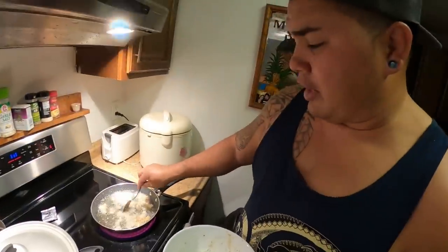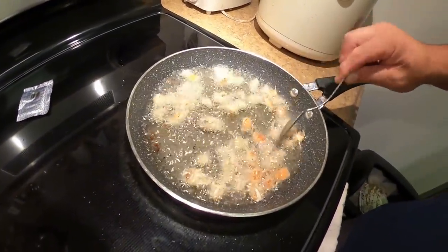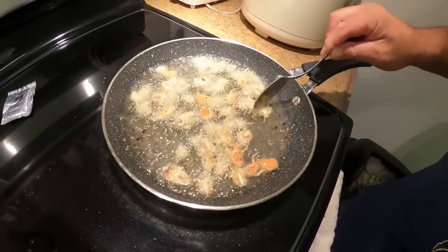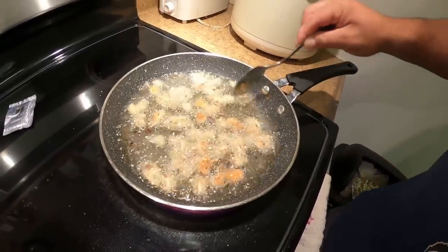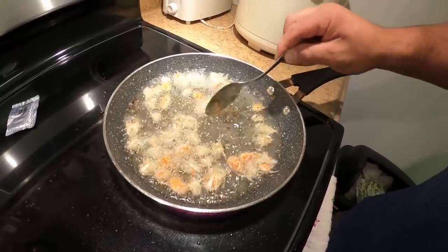You see, instantly they're turning orange like a regular crab would do. So we're gonna go probably a few minutes only. That should just be about enough. Then we'll take them out and we'll see how it goes. Stick around.